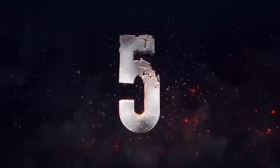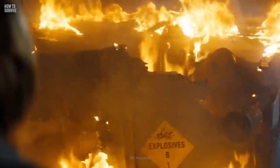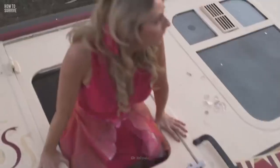Step 5. Get out. There's no time to jump. The trains smash and the cars fall. You're battered and bruised, but fortunately, you survived the crash. But don't wait around. The train is still dangerous even after the impact. There still may be a fire or combustible materials on board. Look for the nearest emergency exit, window, or door and get out.